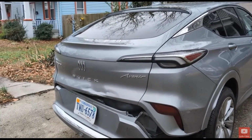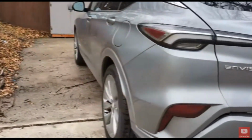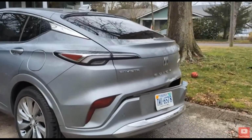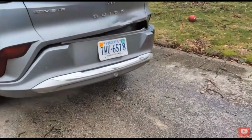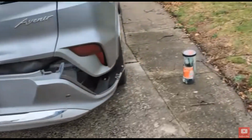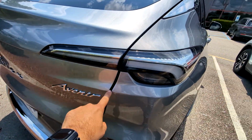Just sucks all the way around. Oh, I was so mad. Other than that, the car's been great. It sucks because now this will always have an accident report, which is unfortunate. Man, it's always something, man. Always something. Now, one thing I do notice, this panel gap is about 1/4 inch.